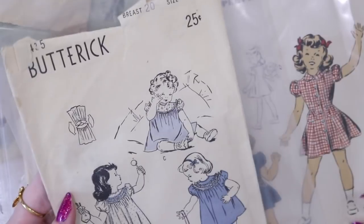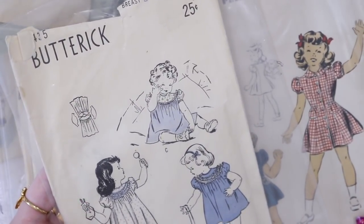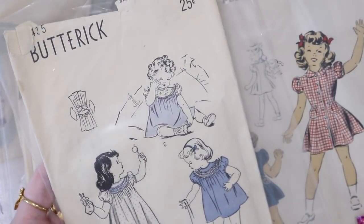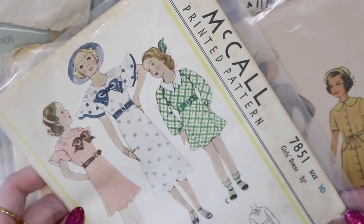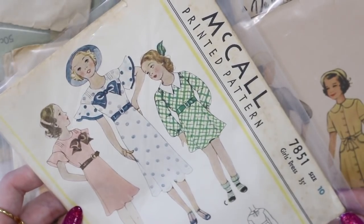More kids patterns! So this is in a size 1 for 30-inch chest. It's just with a rounded yoke collar and then gathers extending down from there and little puffed sleeves. A gored dress with puffed sleeves in a size 4. This is a 1930s children's pattern in a size 10.